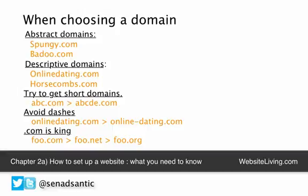Once you buy a domain, you need to buy a host. That's going to be the place where your website resides. And then you need to change the name servers for that domain so that it points to your host. But we'll take a look at how to do that in a later video.